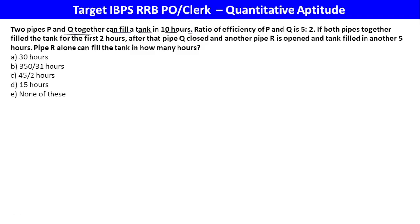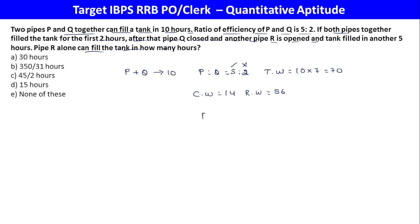Two pipes P and Q can fill the tank. The ratio of efficiency, both together for the first 2 hours, then after Q is closed, R is opened, R alone. P and Q together take 10 hours. Efficiency ratio of P to Q is 5:2, so total work is 10 times 7, which is 70. For the first 2 hours, both worked together, so completed work is 14 units, remaining work is 56 units.